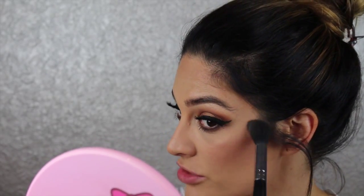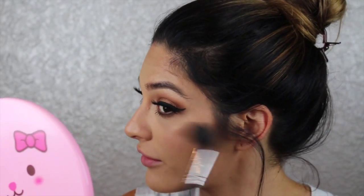All right, so I'm gonna just kind of tap this on, and then I'll do a swiping motion. This color's so pretty. It's like goldy and shimmery. I saw another makeup artist using this, and I was like, I need it now. So cute, I love it.